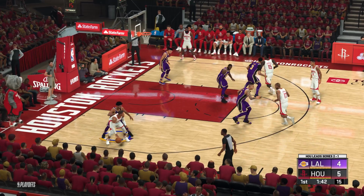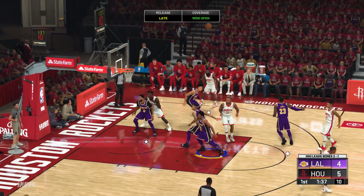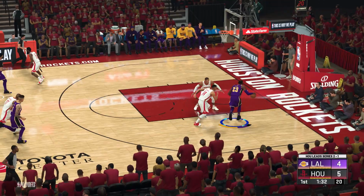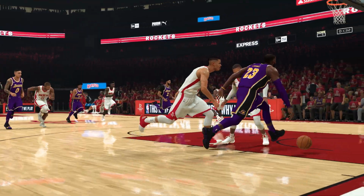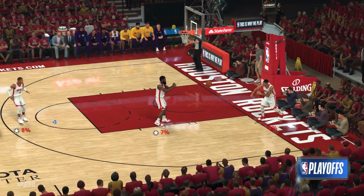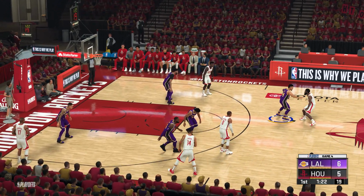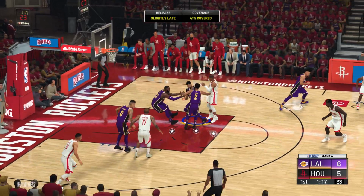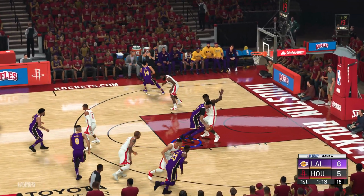44 seconds left in the first quarter. They kick it out to Green. No good with the triple. Green's gone 1 of 3 from the field here. LeBron drives in, and James throws it down. James is just remarkable, showing no remorse when he's attacking the rim. There's 1:26 left here in the first quarter. Harden against Green. Another miss by Houston. For Los Angeles, they've gotten their first 3 shots to go in for them to start off this game.